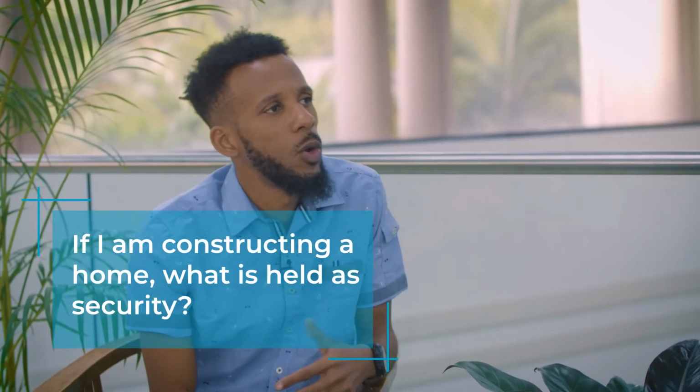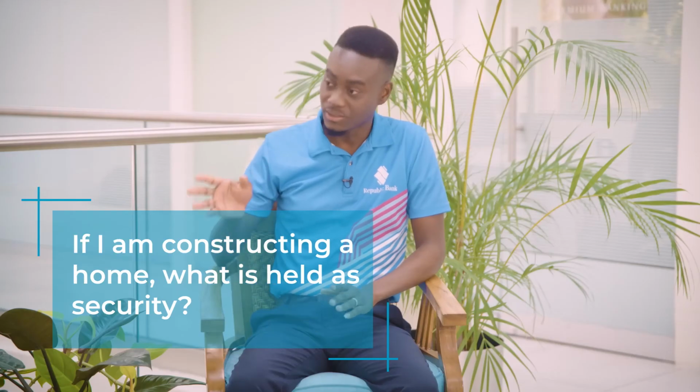What is held as security when building my home? Well, that's a good question. So the land, the purchase price of the land, or the market value of the land, together with the construction cost for the property, forms the full market value of the property. That is the primary security for the mortgage. Additionally, during the construction phase, there is all-risk insurance, which is then converted to comprehensive insurance, which is the typical type of insurance that you're familiar with, property insurance.